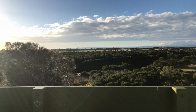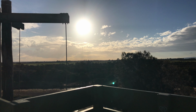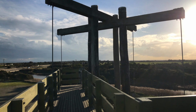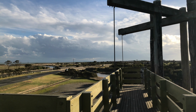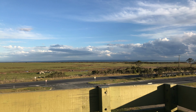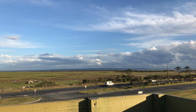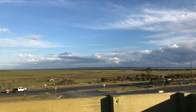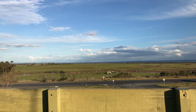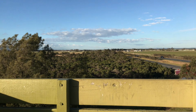Just over there. Berwick is 22 k's from here. Melbourne is 68 kilometres in that direction. Cranbourne is 19 k's. Frankston is 30 k's. Tooradin, which we just came from, is 7 kilometres back down the road there. And from this point, Warrigal is 40 k's in that direction.